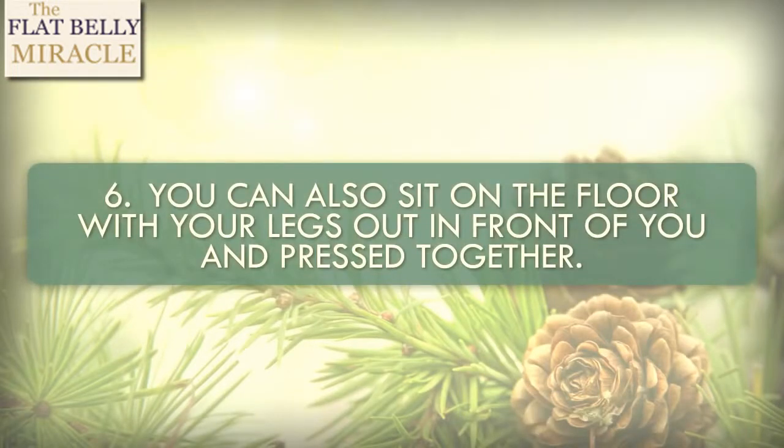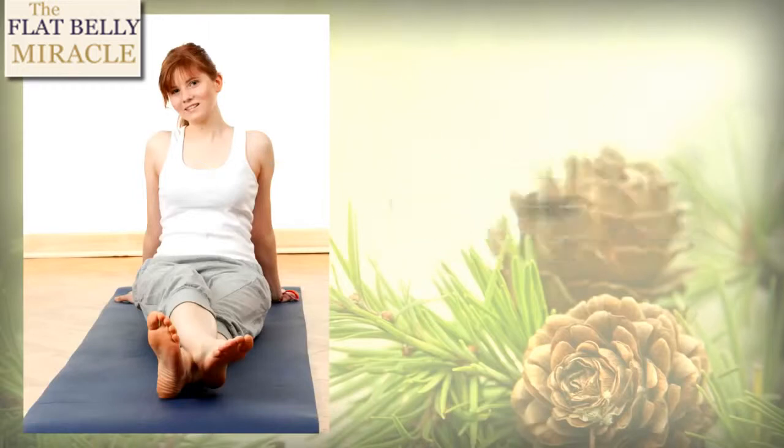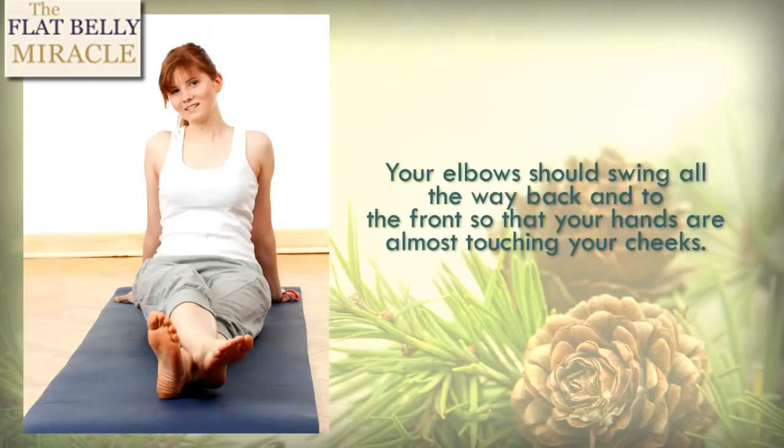6. You can also sit on the floor with your legs out in front of you and pressed together. Make sure your back is straight. Then, while seated and with your arms bent at a 90-degree angle, swing your arms to and fro, as if you're running very fast. Your elbows should swing all the way back and to the front, so that your hands are almost touching your cheeks.